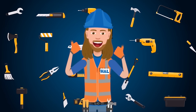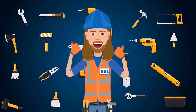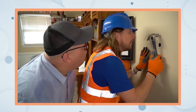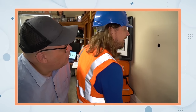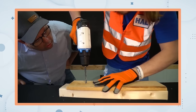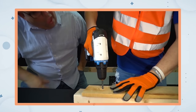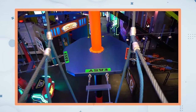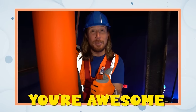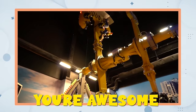Of tools, which one will Handyman Hal use? He's got a plan for today. We're gonna laugh, dance, have fun, and play. Need to hang something on the wall. Hammer and nail is your best call. But if it's real heavy and they just won't do, this drill will do the job for you. Handyman Hal, having fun today. You're awesome, as he would say.